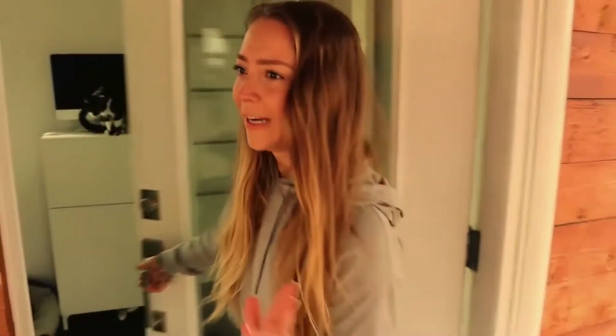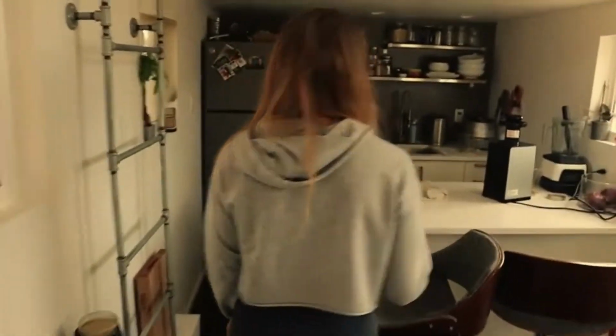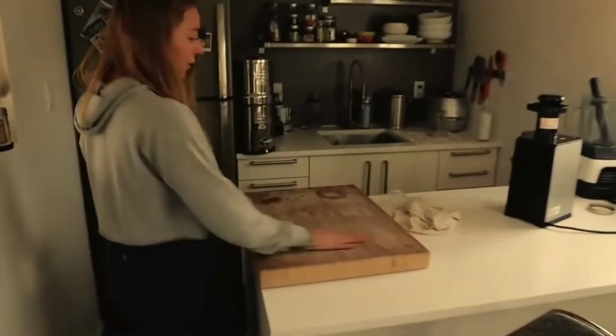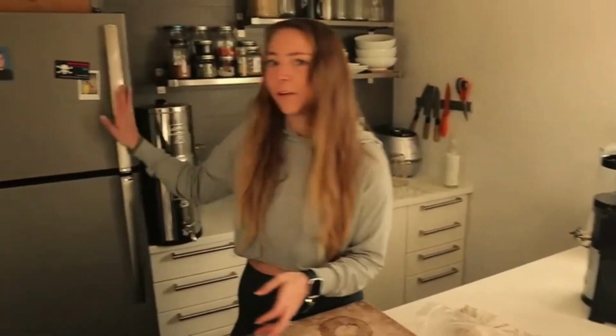Our tiny house is 200 square feet, I think, as the base dimensions, and then with the 2 lofts that we have, I think it brings it up to like 280. But we have been living in this tiny house for over 2 years now. So it's basically like a fully functional house. It's just very small. And we do have basically a full kitchen, which was something that we needed for my YouTube channel. Obviously, we have a full fridge, so we don't have to go to the store too often.